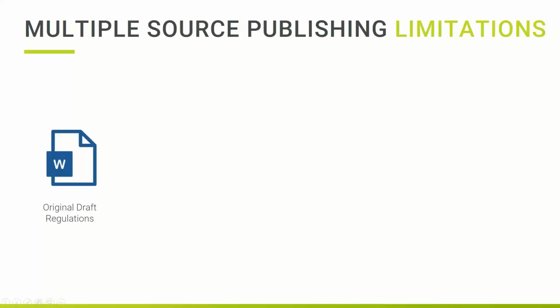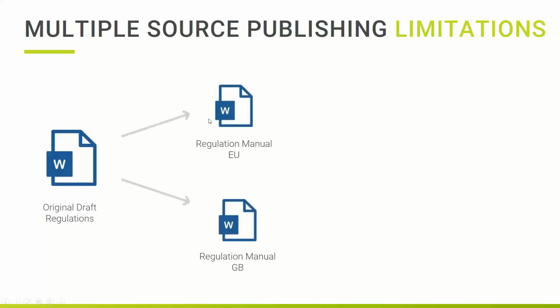So if I start by writing this draft regulation manual, I may send it around to the team. Team says, Jen, that looks great. I need you to make one for the EU, okay, and maybe one specifically for Great Britain. Okay, so yes, there's going to be some similarities between them, but there are going to be differences. Each of these areas obviously has different regulations depending on what we're authoring. So in Word, I don't really have a way of reusing anything. I have to do this save as exercise.